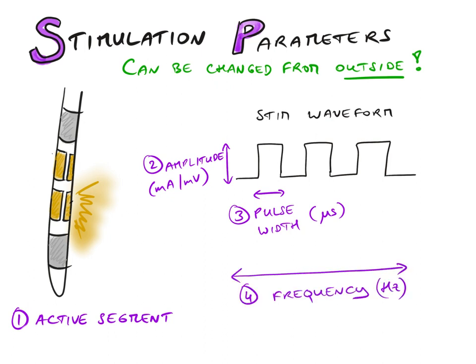And the fourth one is the frequency. So these four, the active segment or contact, amplitude, pulse width, and frequency, are the parameters which we use to configure stimulation, and all these can be changed from outside. So there is a patient controller, which has some options depending on patient and physician preference. On the physician controller, there are even more options, and all these things can be changed from outside, which is very good, because if it's not optimal, then you can always change it after surgery, even years later.